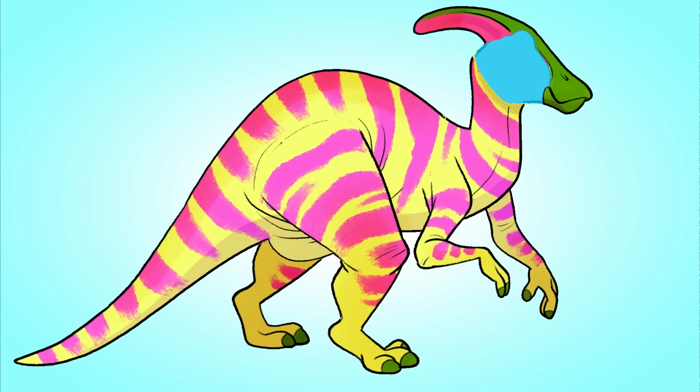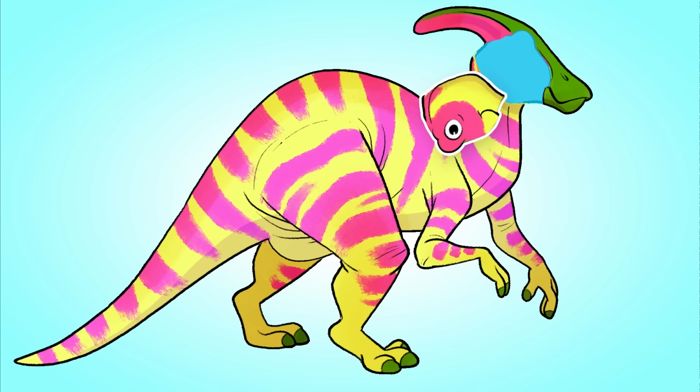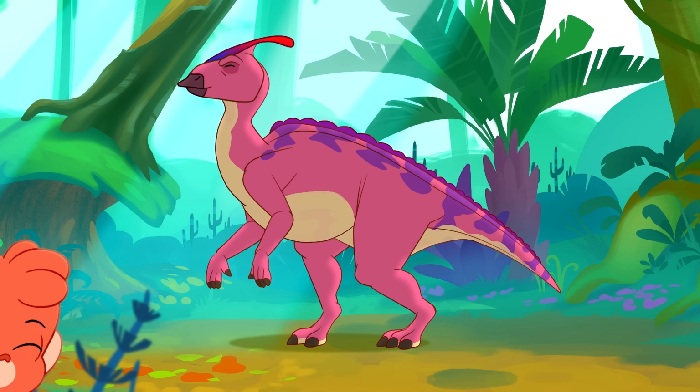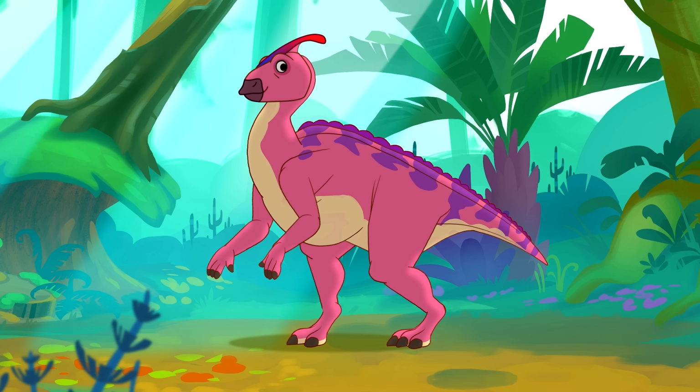Okay, so this dinosaur walks on two legs. It's got stripes on its back, a long tail, a duckbill, and a weird horn on its head. I think I know what dinosaur this is, do you? That's right, it's a Parasaurolophus. I wonder what he uses that horn on his head for. Let's find out. Oh, he uses it to make loud noises.